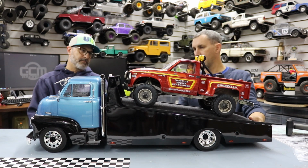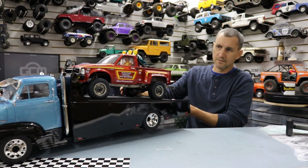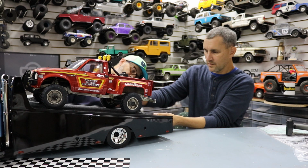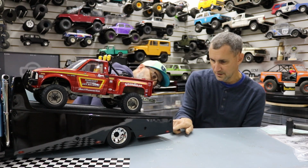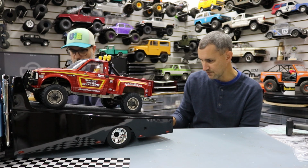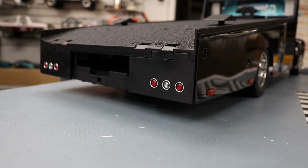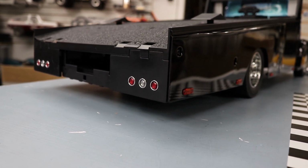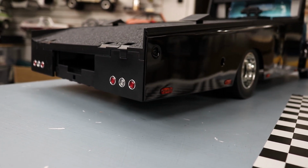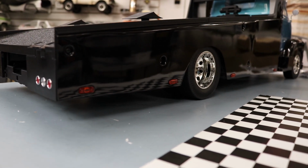Did you take a look at the back end? No, I haven't. Oh, it's heavy now with a big Tamiya on it. Oh, isn't that nice? Look at these beautiful little tiny chrome rings around all the light sockets. Really impressive. And then this hole here is actually for the ramps. Of course. It comes with tons of stuff.